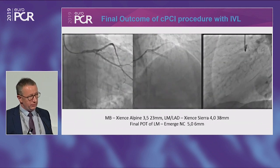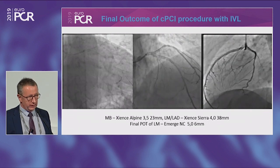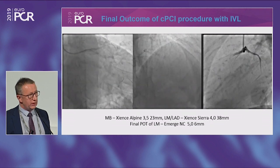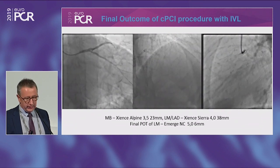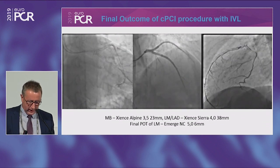After IVL, non-compliant balloons were used, and then we implemented the DK crash technique. I would like to emphasize that all steps of the complex PCI procedure went easy. It means that IVL properly modified the calcified plaque.